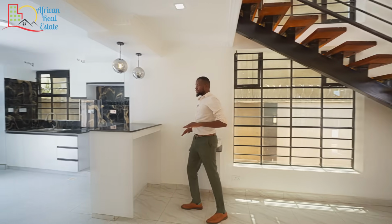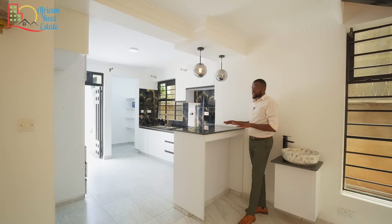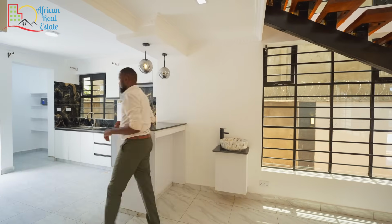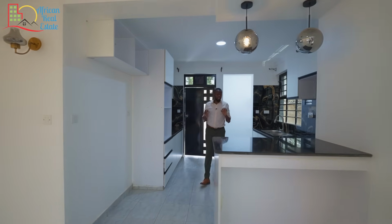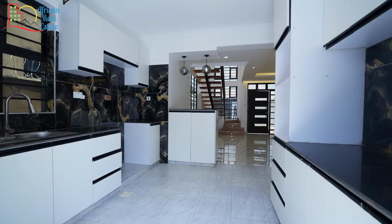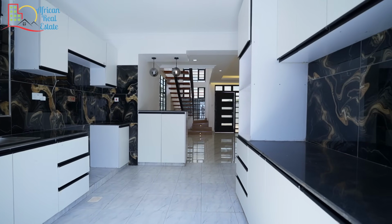I like it that the dining area is joining to the kitchen, and you have this platform that can be used as a minibar or a breakfast table. From there, you can see that the kitchen has been done very well. I am fascinated by the blend of the dark ceramic walls and the dark granite in contrast to the white cabinetry.